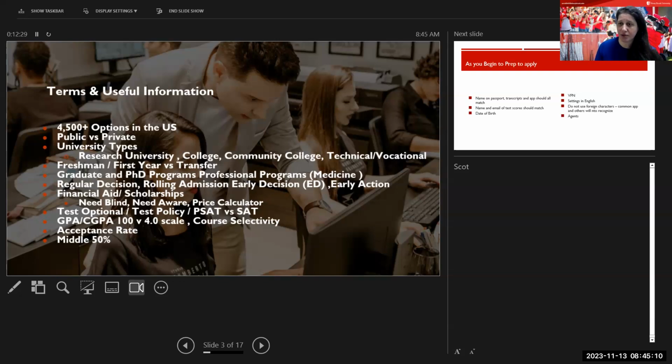When we talk about test optional, it specifically means SAT and ACT. It does not exclude English proficiency. So when many schools say that they are test optional, it means that you don't have to submit SAT or ACT scores. It does mean, however, that you still have to submit English proficiency according to the rules of the university. So at Stony Brook, anyone who's not from an English-speaking high school or English-speaking curriculum must submit English proficiency.